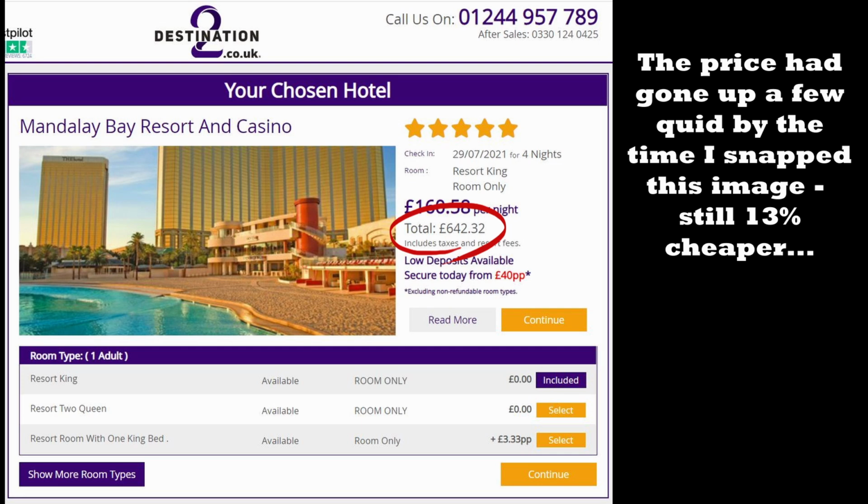I have no idea who Destination 2 is, whether they're reputable, whether that booking would go all the way through to completion, and indeed whether they'd be any good if anything went wrong and you needed to change things. And I'm sure there's no loyalty program or Avios on offer. But Trivago is good at winkling out these odd opportunities, so could be a very good place to monitor if you are very price focused and don't mind taking a little bit of a risk on booking through someone that you've never heard of. So let's wrap this up.